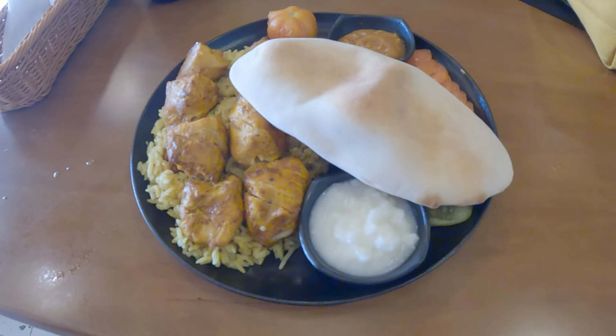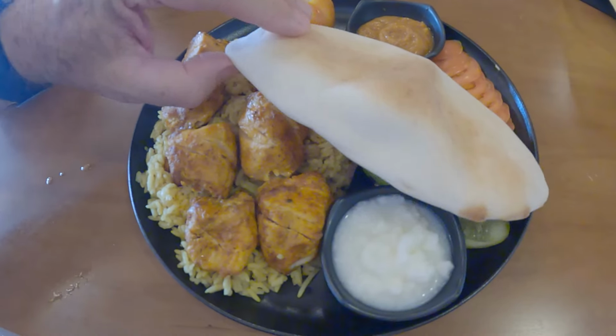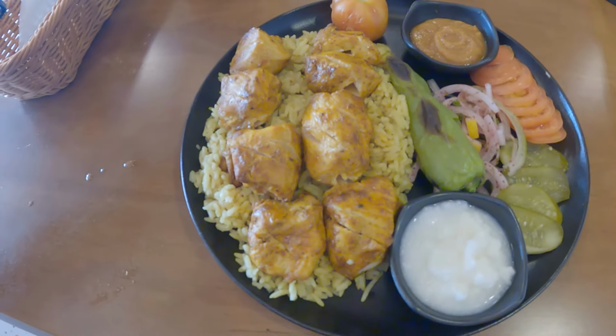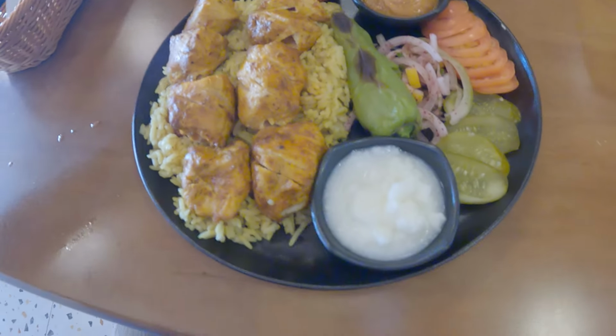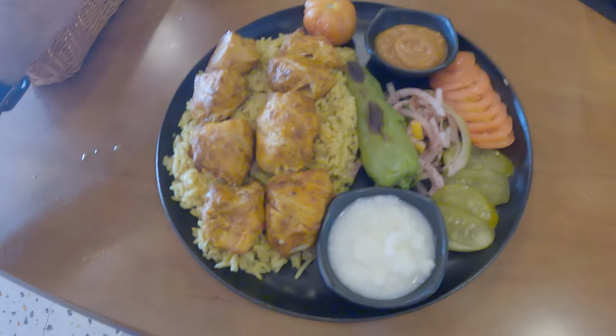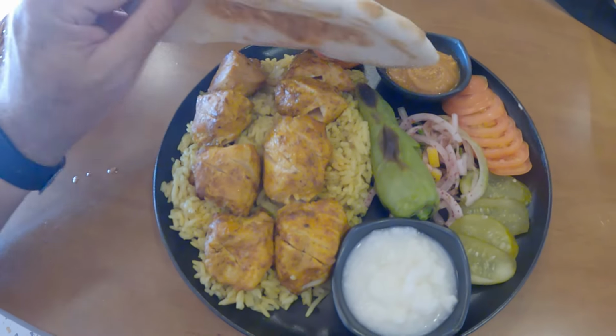My food has just arrived. You don't get the meat in a pita bread, but you do get a pita bread. Big chunks of chicken, yellow rice, vegetables, tomatoes, pickles, onions, and 2 kinds of dip. Looks really good.